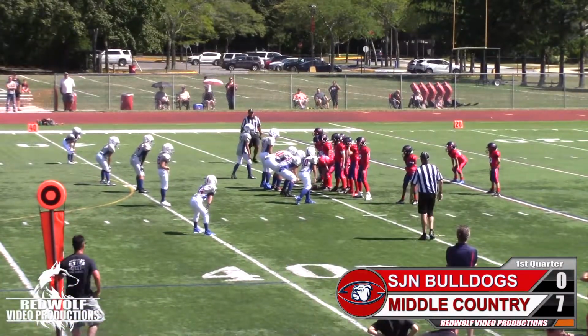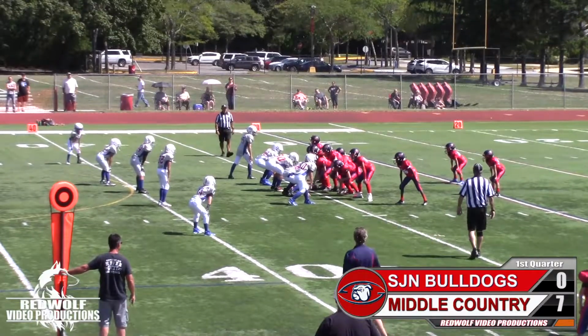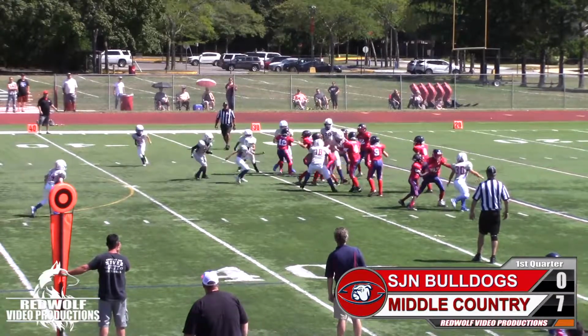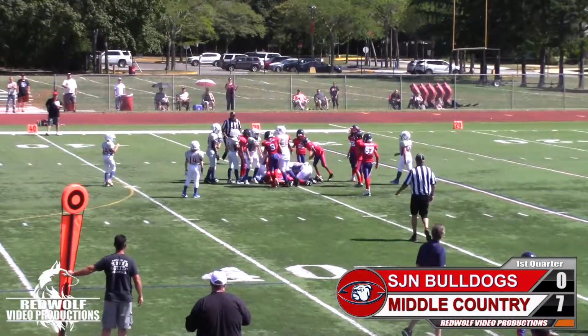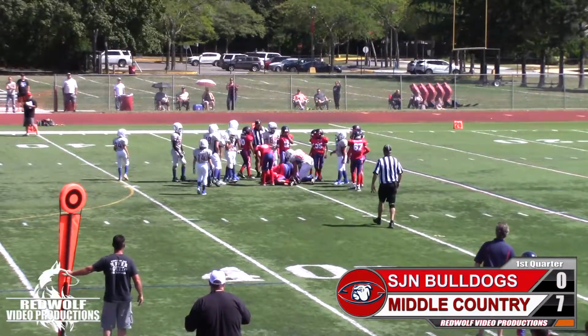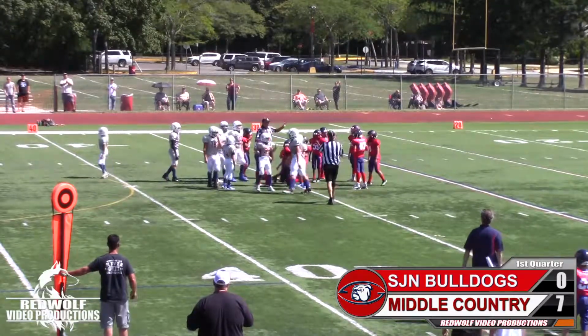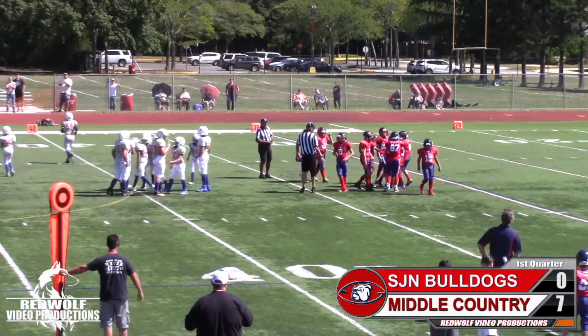First and 10 for the SJN Bulldogs as they start a new series. Ball is spotted on the 35-yard line. They're carrying the ball from right to left. Pitch goes to the backfield. Running back is brought down back to the line of scrimmage. I'm hearing the ball might have popped out there. Looks like it did turn over.